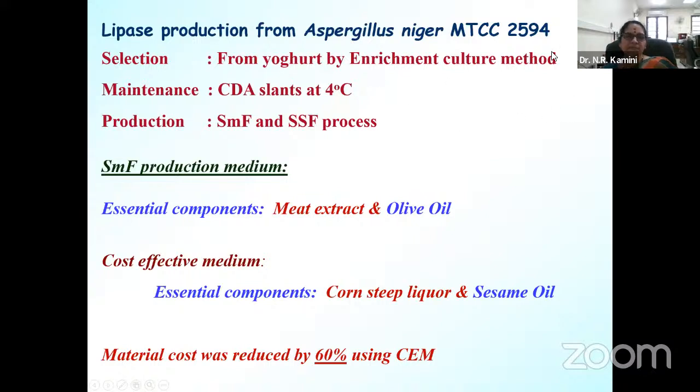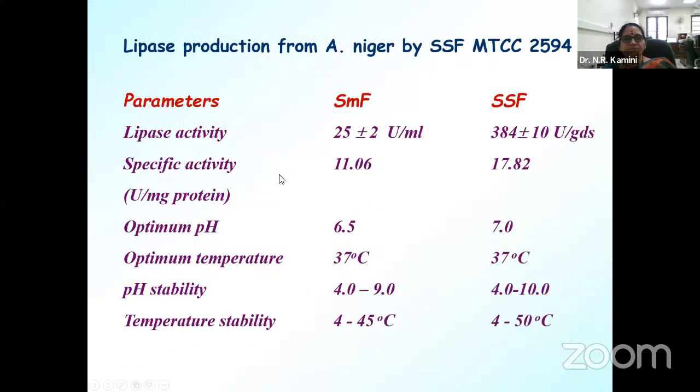We have developed a lipase from Aspergillus niger, and the organism was isolated from yogurt by the enrichment culture method, which was maintained on Sabouraud dextrose agar plates at 4 degrees centigrade. The production of lipase was standardized in submerged fermentation as well as solid substrate fermentation. In the SMF medium, the essential components were meat extract and olive oil. In order to develop a cost-effective medium, these were replaced with corn steep liquor and sesame oil. By using these, we were able to reduce the material cost by 60%.